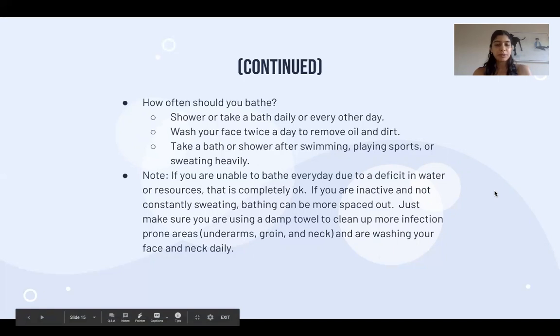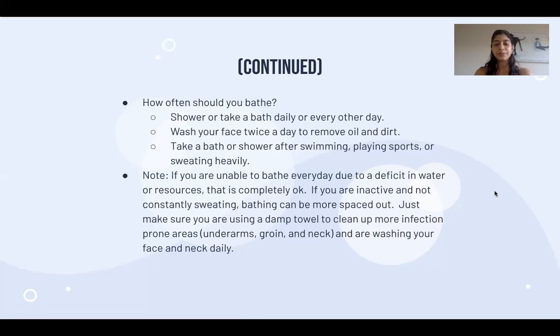If you are unable to bathe every day due to a deficit in water or resources, totally okay. If you're inactive and not constantly sweating, bathing can also be more spaced out. It's recommended though that if you are in these circumstances, a really great alternative is to use a damp towel to clean up more infection-prone areas and wash your face and neck daily.